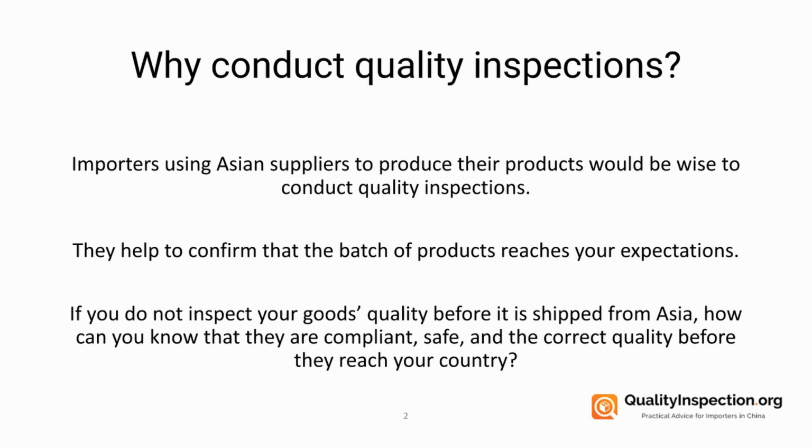Another way to think about it is, if you don't inspect your goods quality before it's shipped from Asia, how can you know that they're compliant, safe, and at the correct level of quality before they reach you in your country? Can you trust your supplier implicitly?